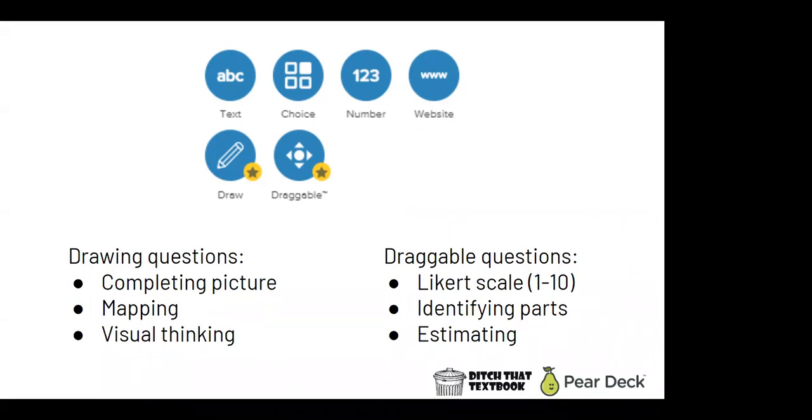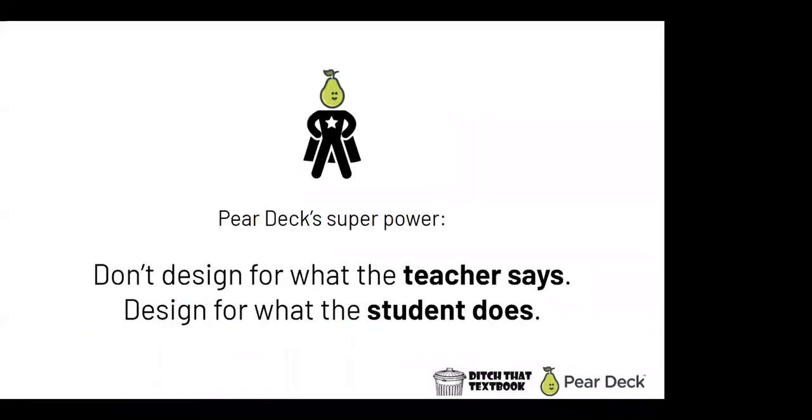Okay, so a couple of quick things. This is one of the things that I love the most about Pear Deck. This is the reason that I really believe in it, whether you are face-to-face with students or working with them in remote learning. I really think this is Pear Deck's superpower. Don't design for what the teacher says, design for what the student does.